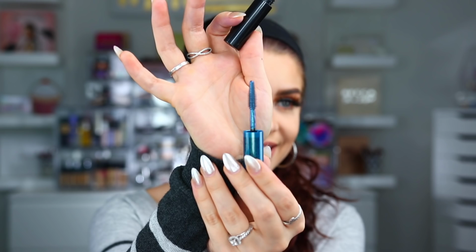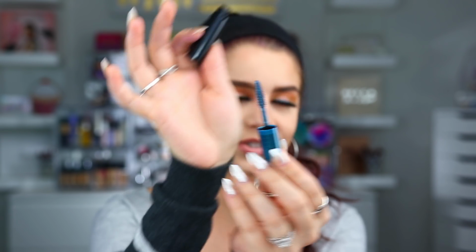Okay, so it says that they are a big lash top coat. So I'm assuming they would go right on top of your mascara. So here's what it looks like. This is gonna be fun. I bet that would be really cool to just give you something extra on your mascara. I'm gonna have to try these out. I'm kind of interested in the gold one as well. I bet that would be really pretty.